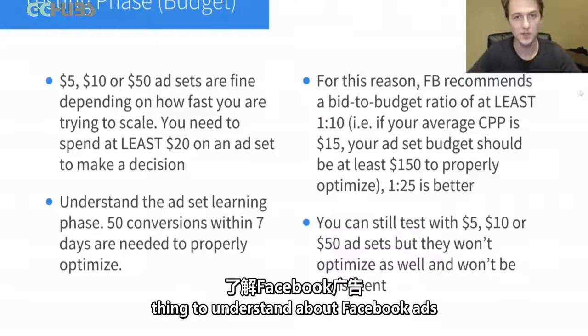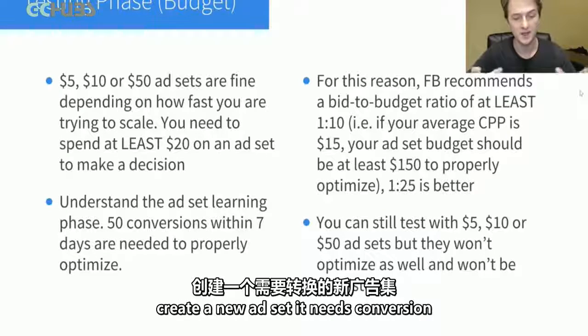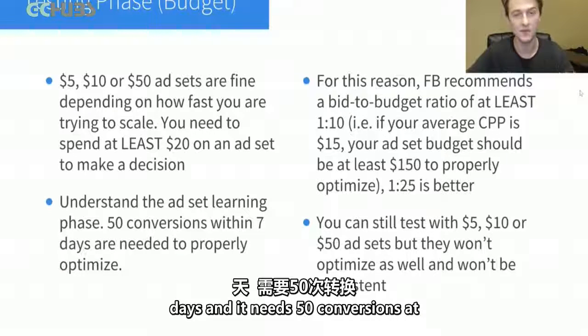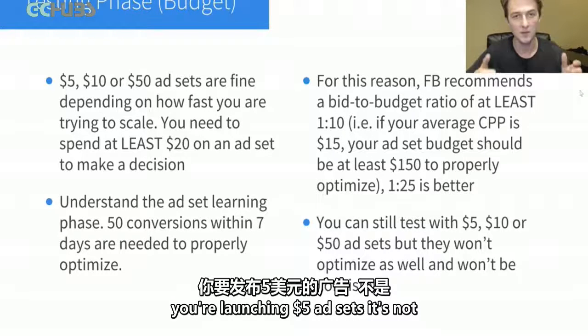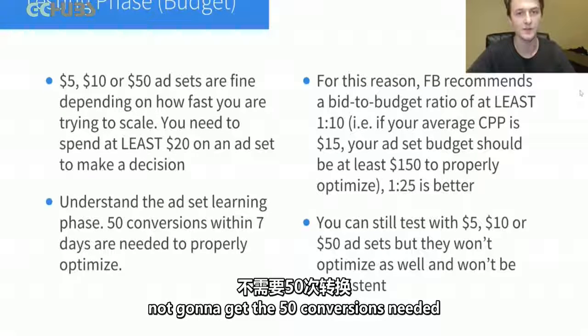One important thing to understand about Facebook ads is the ad set learning phase. When you create a new ad set, it needs conversion data to optimize within 7 days. So it has a learning phase that lasts 7 days, and it needs at least 50 conversions to properly optimize, and that's what's recommended by Facebook. So if you're launching $5 ad sets, it's not going to be able to properly optimize within those 7 days because you're not going to get the 50 conversions needed.